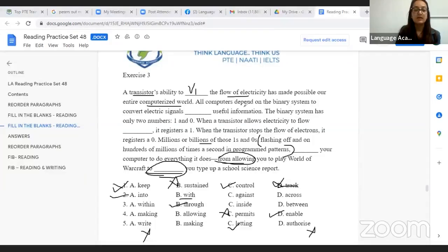All computers depend on the system that convert always goes with into. Whenever the form changes from one thing, changes from one form, and the result is something else, that is always connected with into. Then when a transistor allows electricity to pass, means to flow through, it is 1. If it stops, means does not allow to pass through, it is called 0. And then we can eliminate the comma to comma part to understand the sentence. Millions of ones and zeros allow us, enable us, anything in first form is right, but we have only one option. Enable your computer to do everything it does from ing to ing.